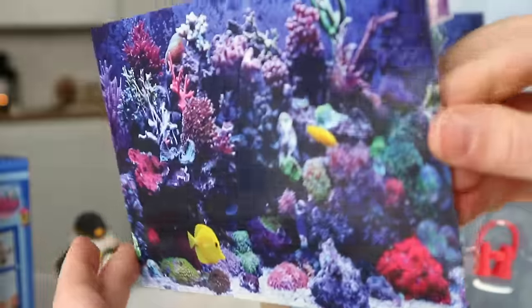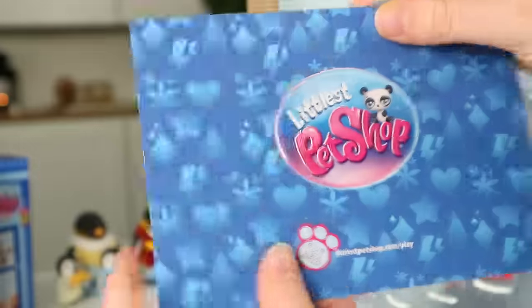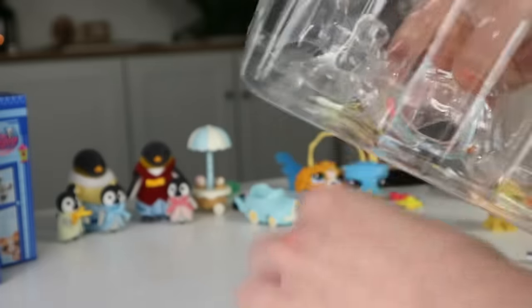Here's a little print card it comes with. Very nice material again. Token. I got the dolphin. Let's get them out. Free the children. Let's save the pitiful children.